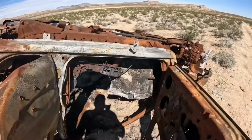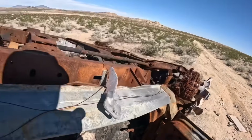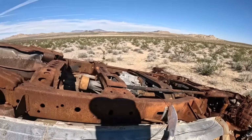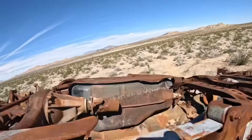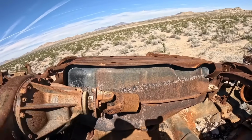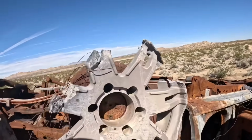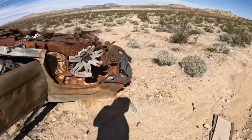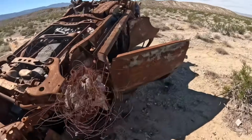What is this? Oh, this thing had running boards on it. And it looks like right here somebody cut the drive shaft. See that? With a Sawzall to scrap the metal or something, I don't know. We'll take one last look before we leave and continue on to see if we can get the vent off this car.